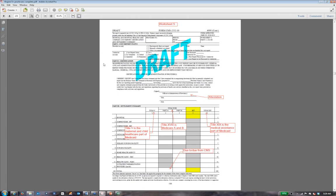So I put here on one page, it actually spills over into the next page a little bit, everything you need to know about a cost report without actually looking at a cost report. So I encourage you to read this. And why am I talking about this? There were four or five questions on my exam, and other people have confirmed since that the cost report has shown up on all of their exams as well. So this is important material for purposes of the exam.